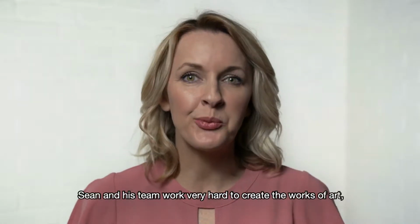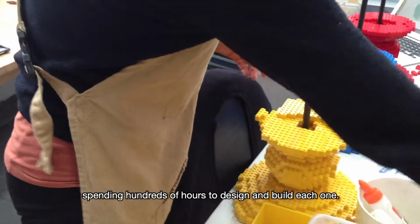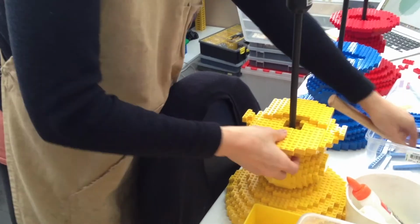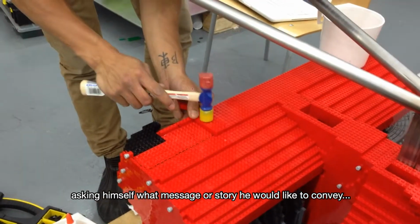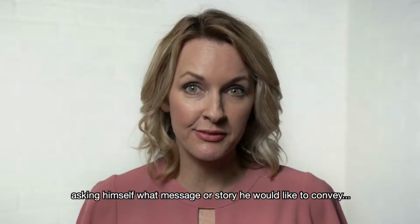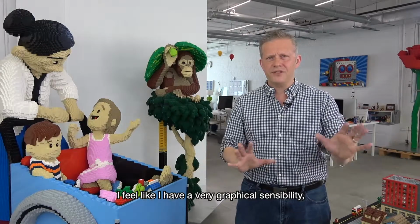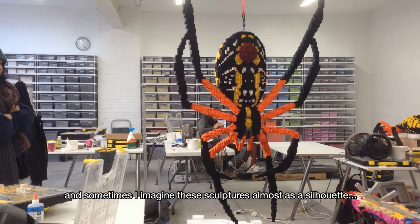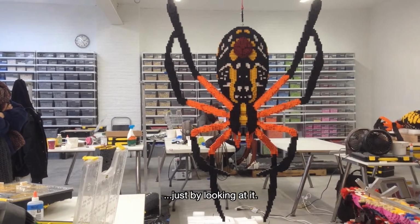Sean and his team work very hard to create the works of art, spending hundreds of hours to design and build each one. When working on a sculpture, Sean thinks like an artist, asking himself what message or story he'd like to convey and how to communicate that message visually. I feel like I have a very graphical sensibility, and sometimes I imagine these sculptures almost as a silhouette, something iconic that you can really see and take in that shape and get it just by looking at it.